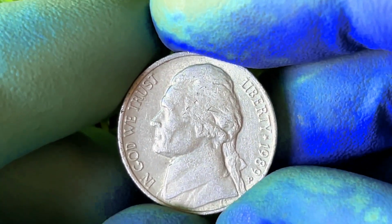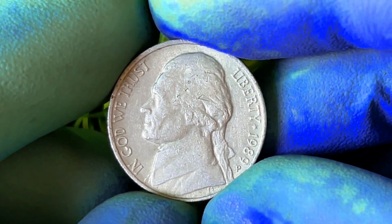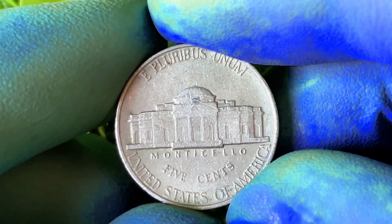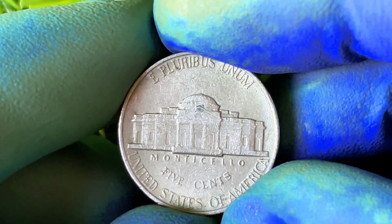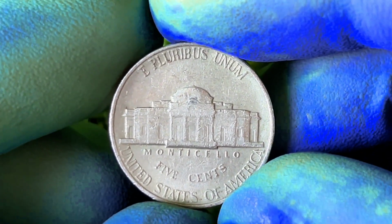Picture it, a simple 1989 Jefferson nickel, minted in Philadelphia, hiding in plain sight for more than 3 decades, its secret known to only a handful of lucky collectors. Tonight, we're uncovering the truth behind one of the most shocking stories in modern coin history. The 1989 P Jefferson nickel that could be worth $1.60 million.